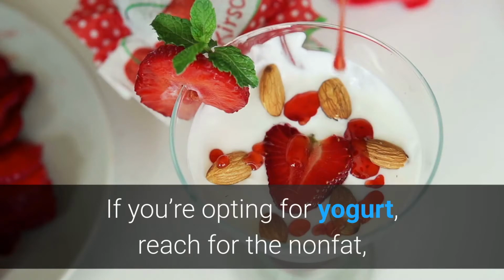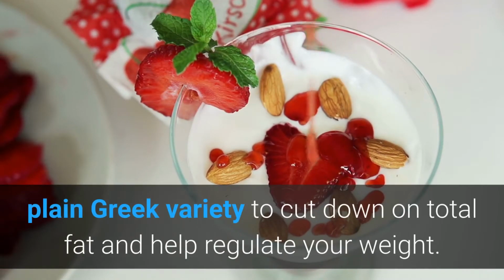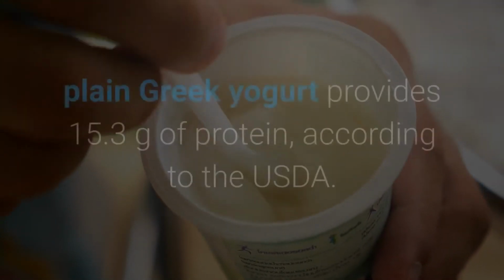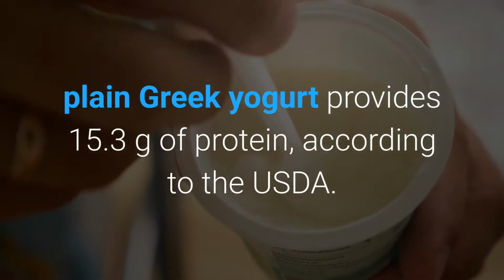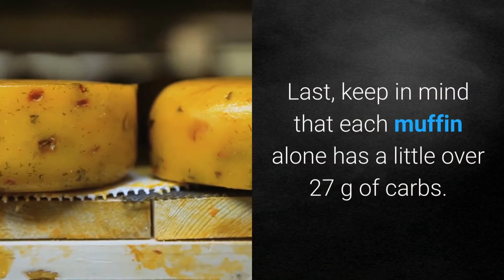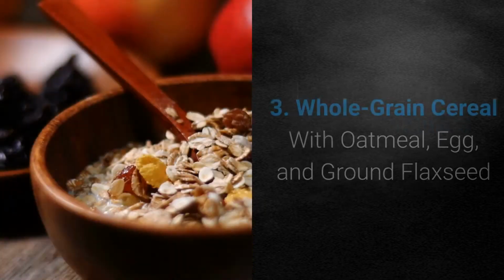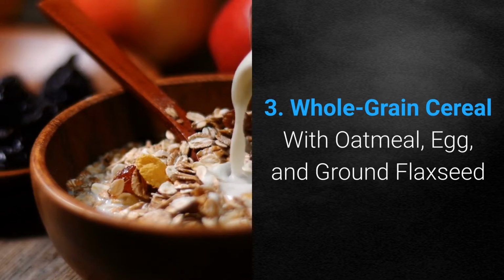If you're opting for yogurt, reach for the non-fat, plain Greek variety to cut down on total fat and help regulate your weight. A 150 grams container of non-fat, plain Greek yogurt provides 15.3 grams of protein, according to the USDA. Last, keep in mind that each muffin alone has a little over 27 grams of carbs. 3. Whole grain cereal with oatmeal, egg, and ground flaxseed.